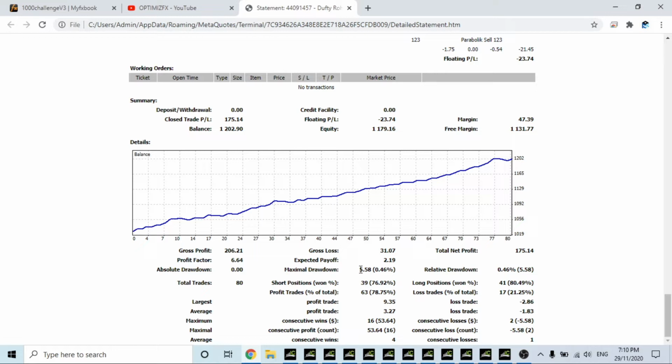Biggest profit was $9.35. Biggest loss was $2.86, which is not too bad. 4 consecutive wins, 1 consecutive loss, and that is pretty much it for the week trading Parabolik. So we've made $175. Really good week with it.